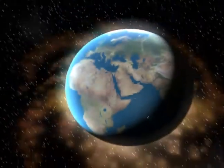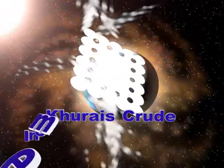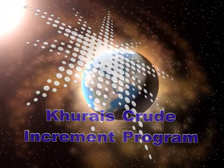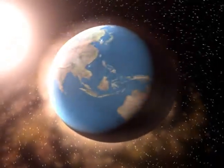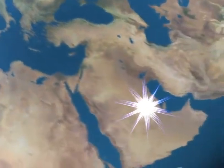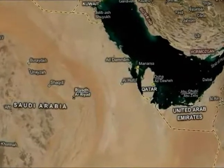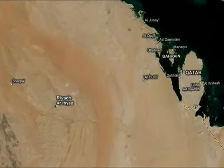Khurais's Crude Increment Program is the largest oil increment development to be undertaken not only in the history of Saudi Aramco, but in the oil industry to date. This is part of Saudi Aramco's established plan to increase crude supply due to the increasing energy consumption in the world. Khurais's Crude Increment Program will provide 1.2 million barrels per calendar day of stabilized Arabian light crude blend from Khurais, Abu Jafan, and Mazalish fields, which is sent directly to customers through the East-West pipeline.